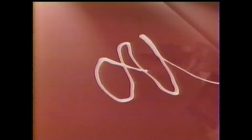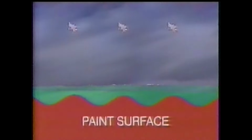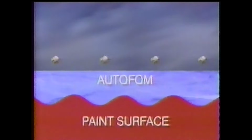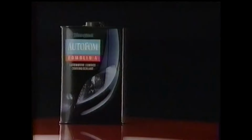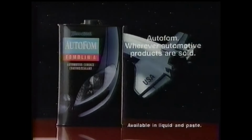It simply out-protects every wax or polish ever devised. It's especially important for today's sensitive, clear-coat finishes. Gas, acid rain, and road salt destroy traditional products. But Autofom's unique electrochemical properties literally repel them. And Autofom does it with the brightest, glossiest shine you've ever seen. Fomblin protects the world's most expensive vehicles. Imagine what Autofom can do for yours.